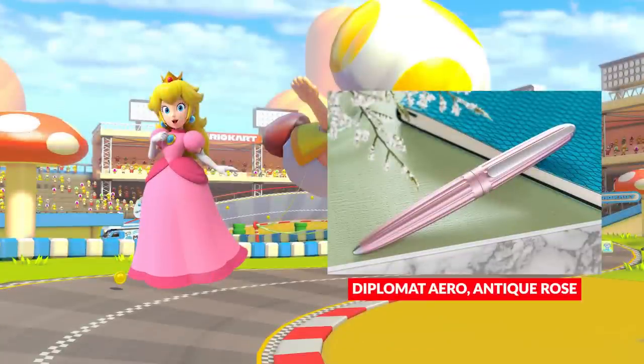Okay, fair enough. Peach is going to be a Diplomat Aero in antique pink. Very lovely, pretty on the outside, but honestly, durable as heck. Very tough. Ready for a battle, and it's not going to crumble easily. Solid. She might be pink and fluffy on the exterior.